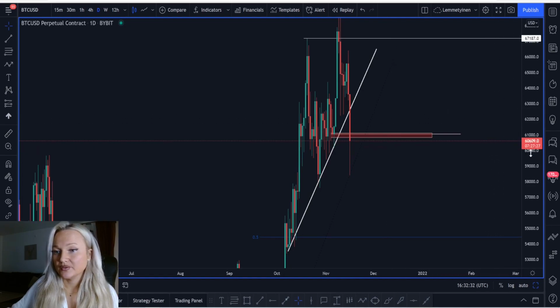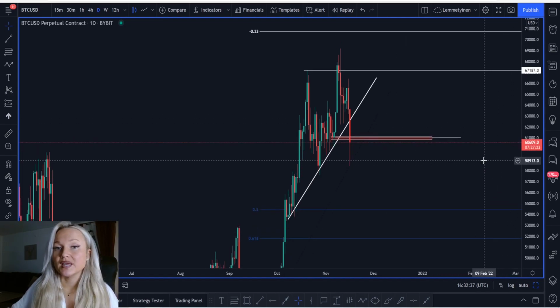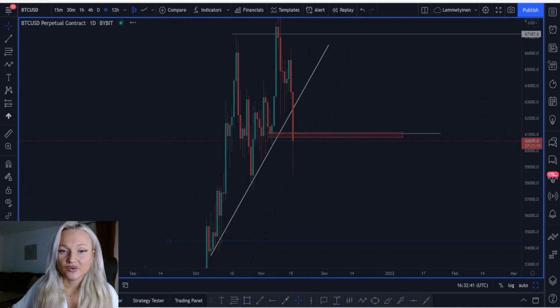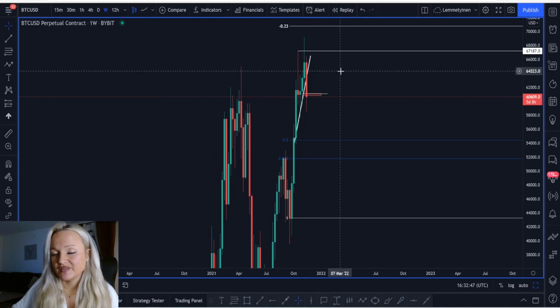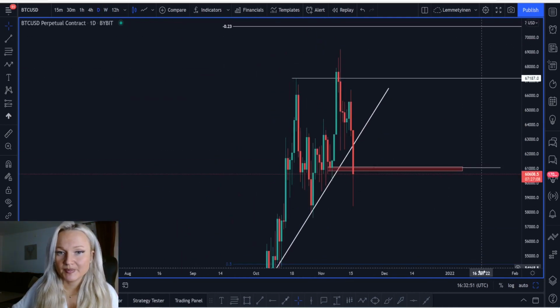But depending on how the market is closing in 7 hours and 27 minutes, at that point we'll actually see what could happen to Bitcoin. Looking at the daily, looking at the weekly, we do have 5 days left, so there are a lot of things that can happen. But right now, yes, we do have huge momentum.